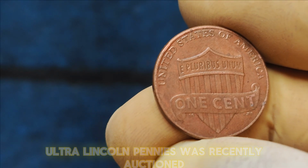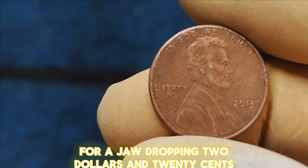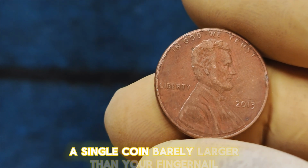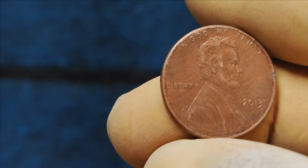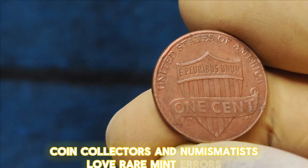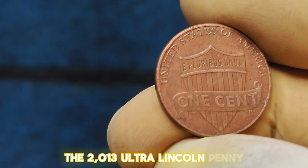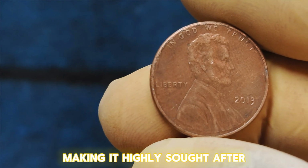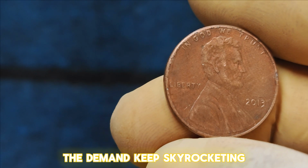Because one of these rare Ultra Lincoln pennies was recently auctioned for a jaw-dropping $2.20 million. That's right. A single coin, barely larger than your fingernail, is worth more than most luxury homes. But why? Coin collectors and numismatists love rare mint errors and experimental strikes. The 2013 Ultra Lincoln penny is one of the rarest errors in modern coinage, making it highly sought after. And because so few have been found, the demand keeps skyrocketing.